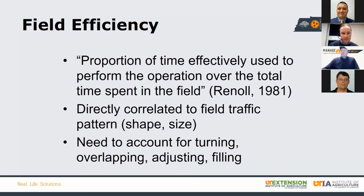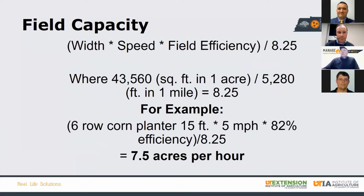And the same piece of machinery in East Tennessee won't necessarily have the same field efficiency as it will in West Tennessee, or as it will in somewhere in one of the I states, right? Where they have large square fields, where we don't have a lot of those in Tennessee, right? And the amount of time that you spend picking up and turning in the field is going to have an effect.